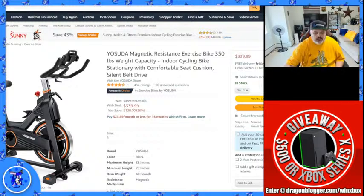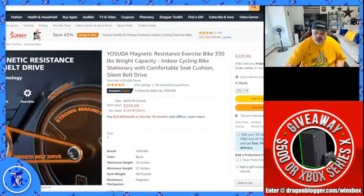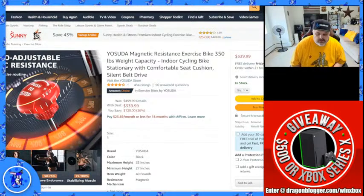So it has a magnetic resistance in it. This is capable of holding a person up to 350 pounds, which is actually really cool. So if you weigh a little more, it will actually hold you. It does have a smooth belt drive. It does have the 100-level adjustable magnetic resistance, which means you just turn it 360 degrees, anywhere from 0 to 100%, and it will adjust it up.